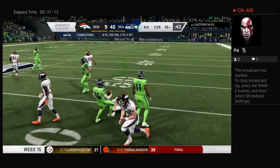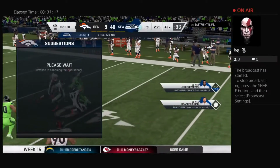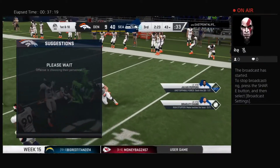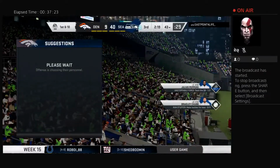And he's taken down at the 43, but not before picking up the 1st. They get the 1st. The decision to run on 3rd and medium winds up being a good one. 1st and 10 at the 43-yard line.